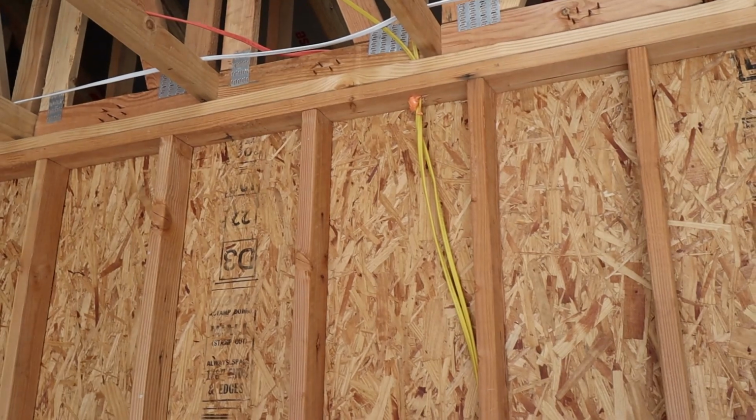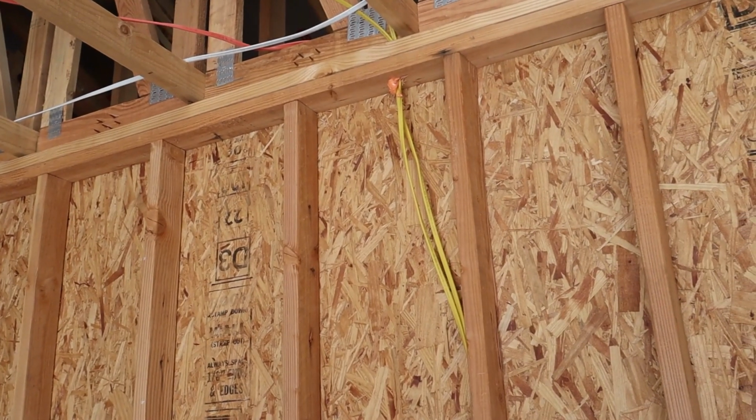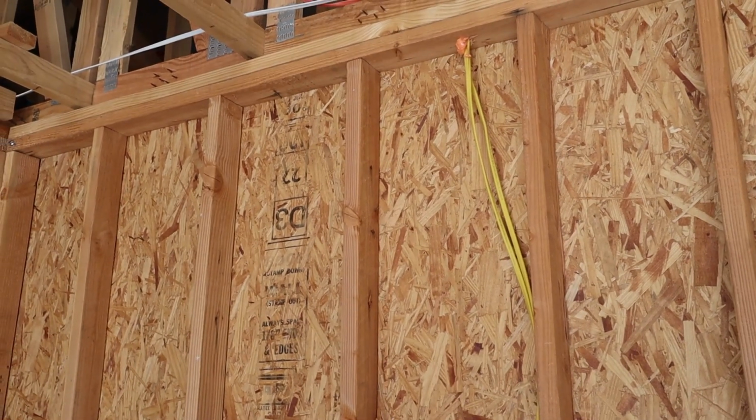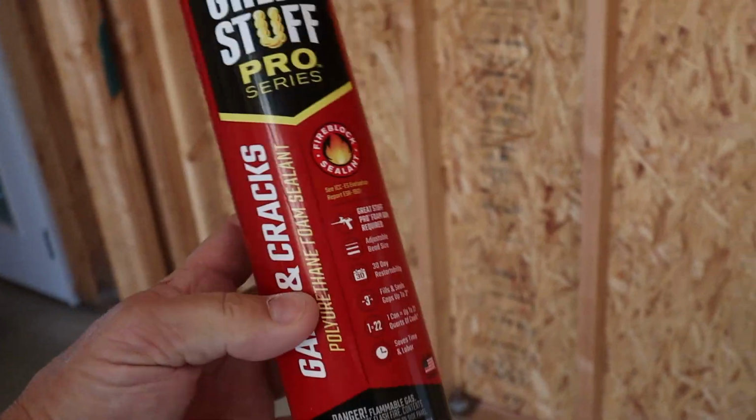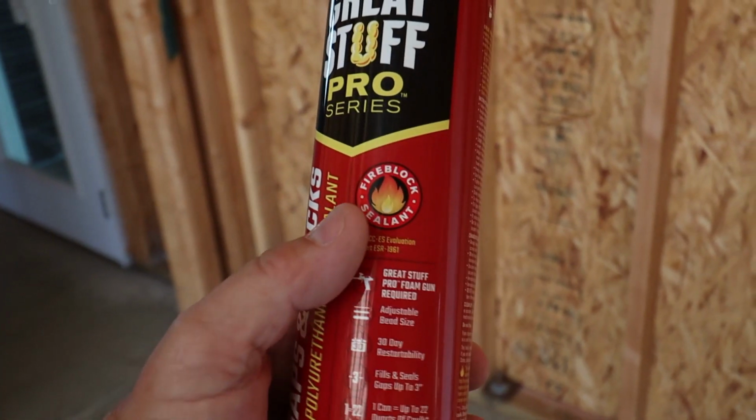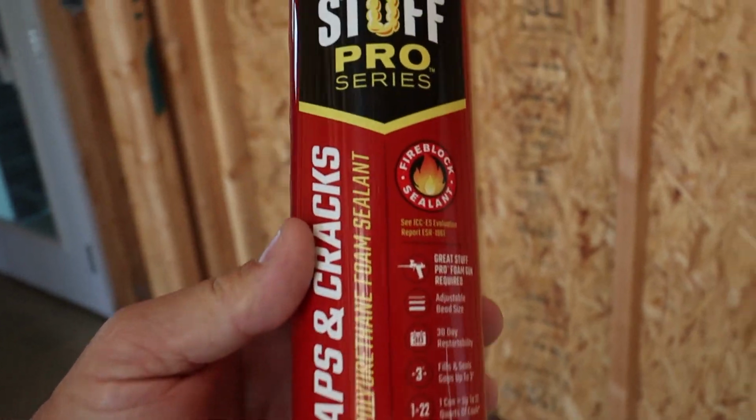And it's also for when you're running your heating and air conditioning. It's part of the whole green initiative, efficiency, your R value. We use this stuff right here. You can use a different product. I like to use the Professional brand, and this is also fire rated, so it's a fire block sealant. This is great stuff.